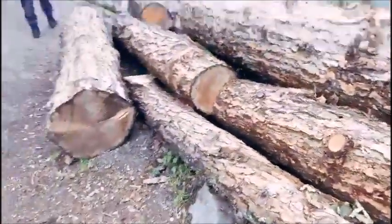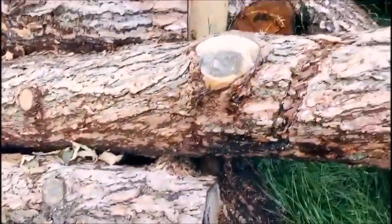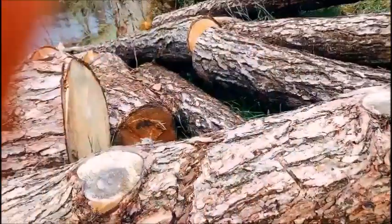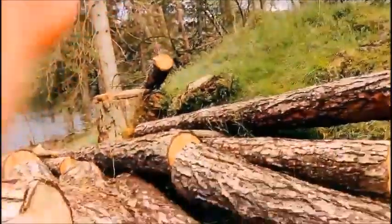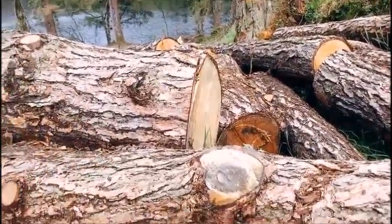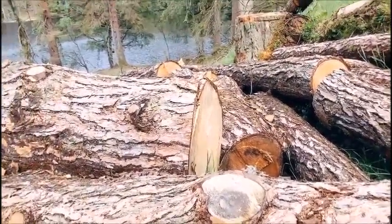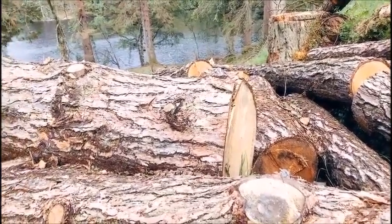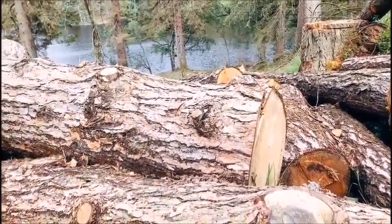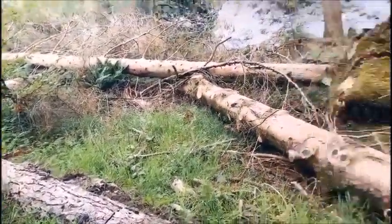And these logs were chopped down by the National Trust, and they chop them down because if a tree falls, maybe something like that tree, if it falls, they have to chop it down so it's nice and safe. You don't want it to fall down when somebody's next to it, and that would be really dangerous. So that's why they need to chop it down.